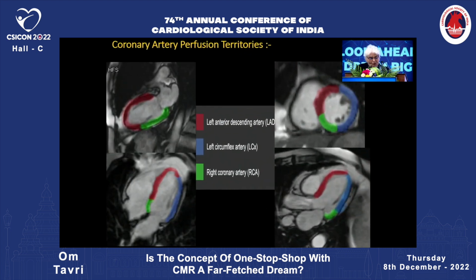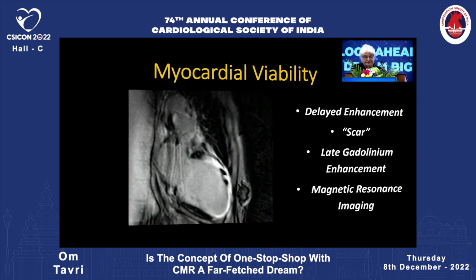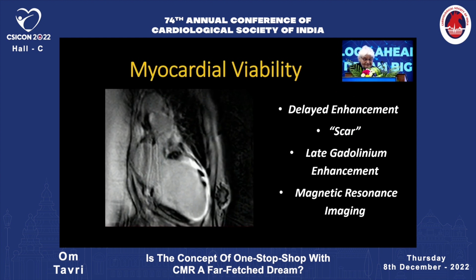And this is for the postgraduates, if anybody wants to know the coronary artery perfusion territory in different views. My clinical application will be ischemic cardiomyopathy, and there are a lot of overlaps in symptoms and findings with non-ischemic. So it is important not only for radiologists but for cardiologists to understand what type of enhancement pattern is there. Myocardial viability is a delayed enhancement.